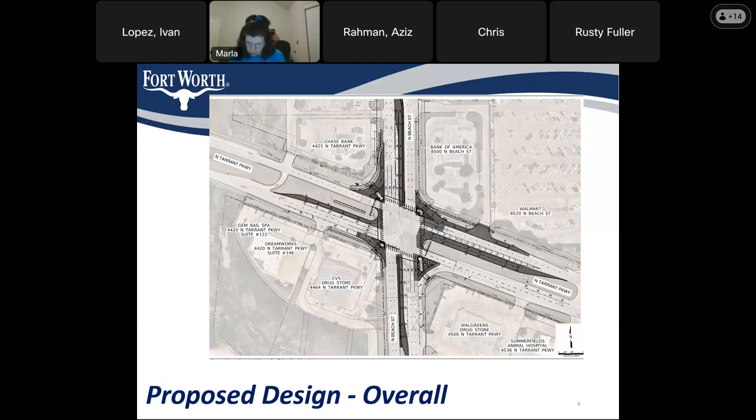Do you know why you did not use the same design as Basswood? Because if you look at Basswood, they separate the travel lanes from the turn lanes with a raised concrete pad. Can you guys look at that? It may not be possible. I have no idea, but if you look at Basswood, on the east-west, the two turn lanes are separated from the through lanes with a concrete pad that's curb height.